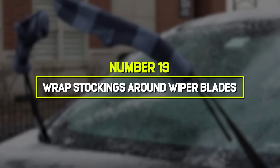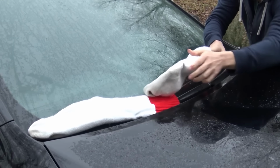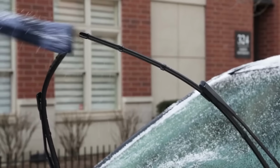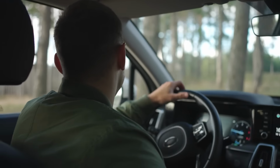Number 19. Wrap stockings around wiper blades. We have a surprisingly clever hack that could save your windshield. Wrapping stockings around your wiper blades. It's a quick fix that's both resourceful and effective, making it a must-know for any driver caught in a pinch.